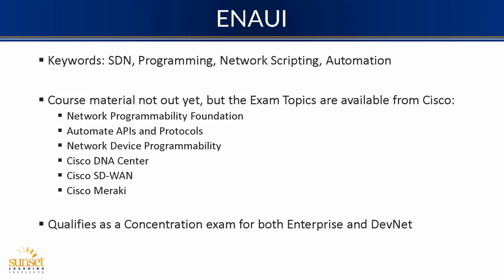Another new course is the ENAUI, the automation course. Now this one's a little interesting. Cisco has not released all the course information yet, but they did release the exam topics. From the exam topics, we can infer what this course will cover. It's going to cover programming. You've got your keywords right there: SDN, programming, networking, scripting, automation. If someone says they're looking to automate, program, or script their network, this would be the course to put them into.